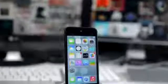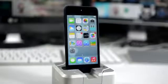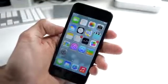As I'm sure many of you are aware, iOS 7 has been released by Apple. The developer's preview is out. This is iOS 7 Beta 1. I'm running it on my iPod Touch 5th generation. As you can see right here, it's available for the iPhone 5, 4S, 4, and I believe the iPod Touch 5th gen right here. No iPad support currently, but that will be released periodically.